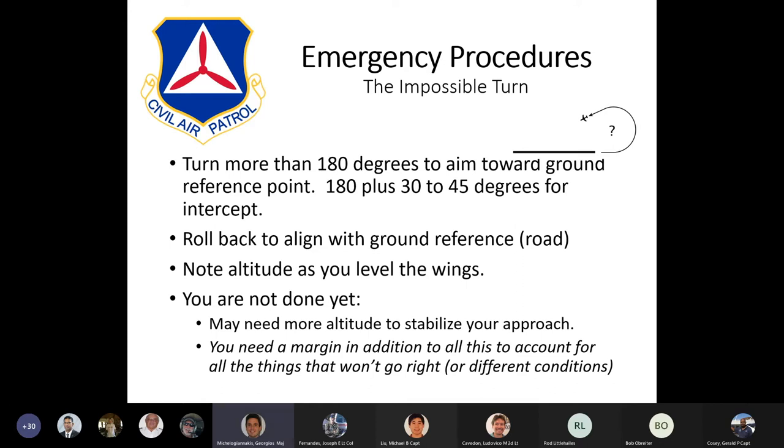This refers to altitude. So have a margin of altitude. Say that you do this maneuver and you say, oh, I need like 800 feet. Well, yeah, but situations change. Winds change. If this happens to you, you're not going to fly this as well as you do in practice. So it's good that the number you keep in mind includes a margin. So I think that's all for the impossible turn, or possible turn. So let me pause for any questions here.